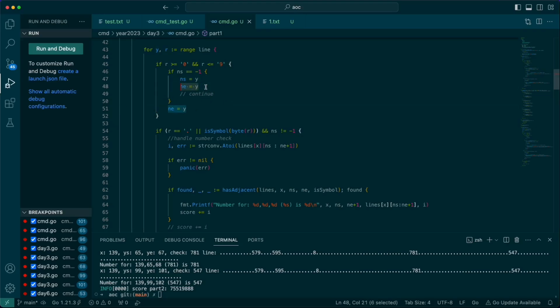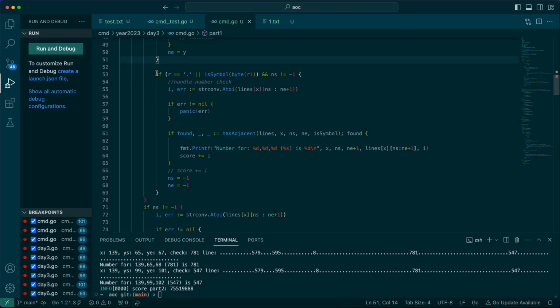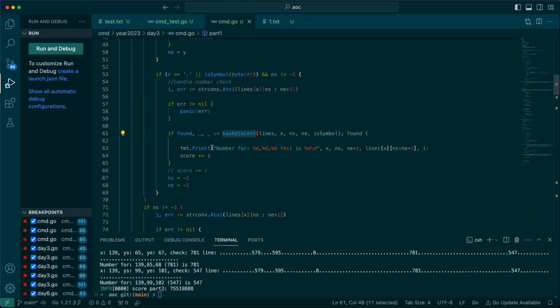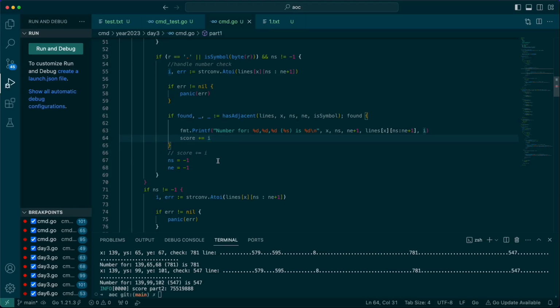I could probably get rid of this. And then finally, if our character is a period or a symbol, period is nothing, a symbol is something, and we have a number start, this indicates to us that we have now ended that current number. And so we need to check to see if it has adjacent symbols, and if found, we add it to the score. This is for part 1. And then we just tally all those up, and that gives us all of our potential serial numbers.